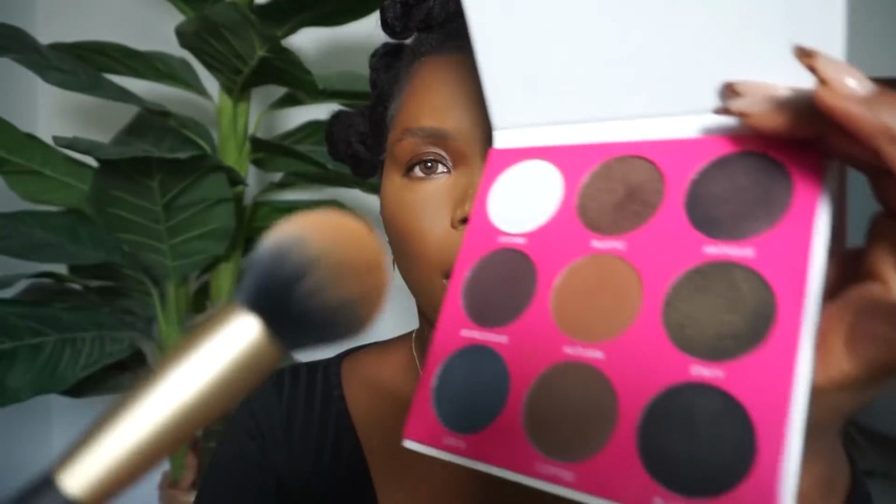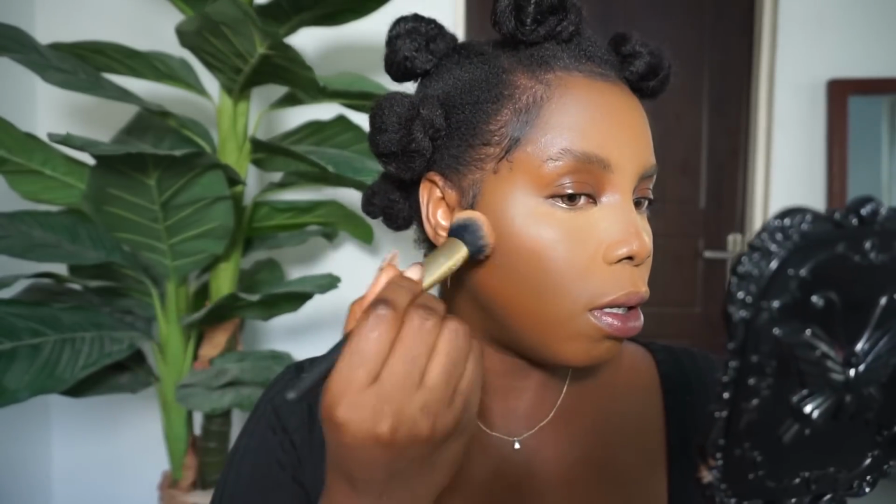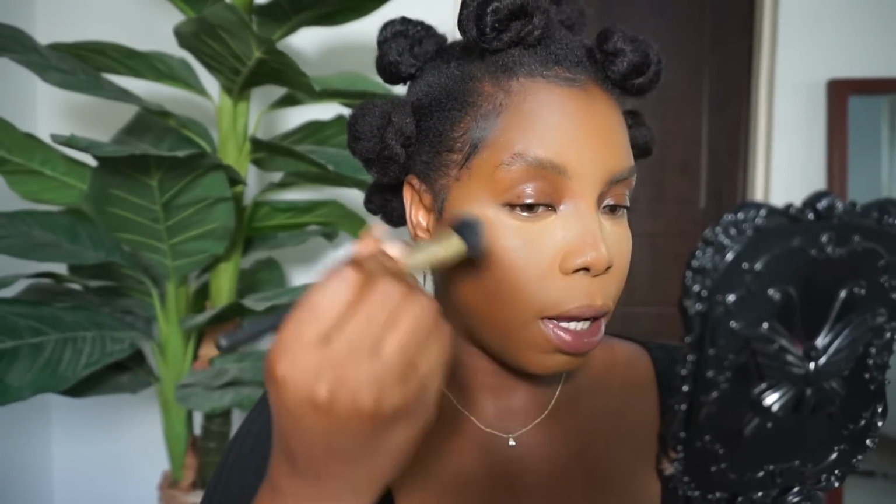I'm going to use this palette, and this palette is called Smudge from Saron. I'm using this shade called Autumn, and I'm going to use that as my bronzer. I want to show you the multi-use of the palette. Can you see how pretty that looks?